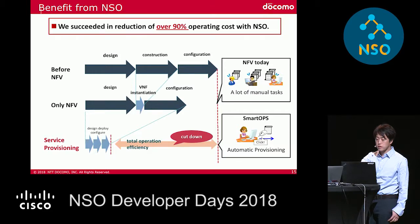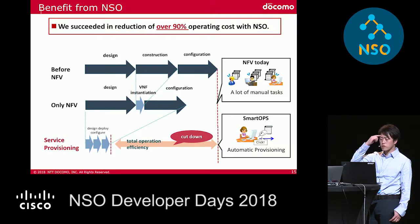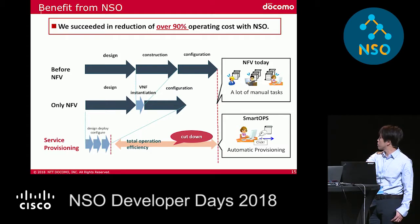This slide explains the results of our Smart OPS. Docomo launched commercial NFV in 2016, but still a lot of manual operation among multiple divisions is needed to build the NFV today. NFV construction requires a lot of preparation of the SDN, physical servers, and NFVs. For example, equipment estimation, configuration of network equipment, network testing, and more.